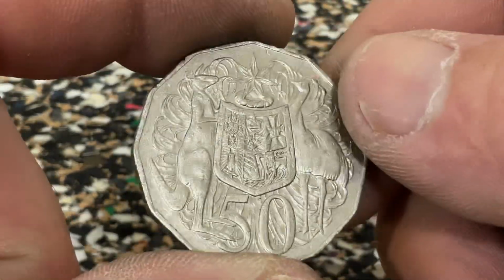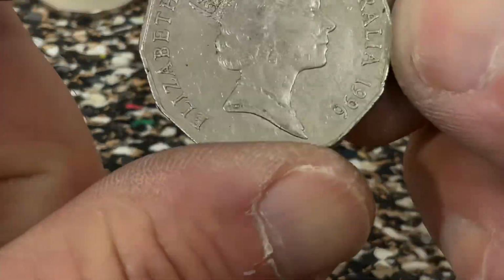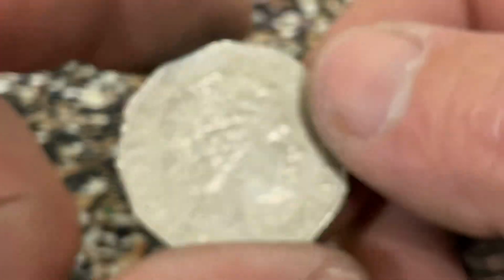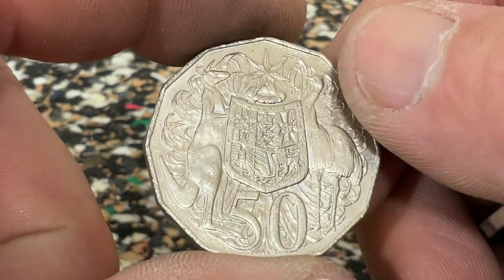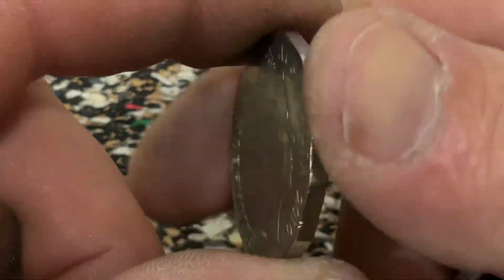that's a nice 96. Nice-ish. Hard to find the 96 in good nick. No. Expectation. No.